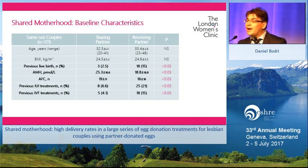This table shows a comparison of baseline characteristics between the sharing and receiving partners. There was no difference in age or BMI. However, receiving partners were more parous and have undergone more previous successful or unsuccessful IUI and IVF treatments, suggesting that recipients were more active in pursuing a pregnancy or simply showing that they were the designated party to carry a pregnancy. For sharers, the slightly higher ovarian reserve markers indicate that in some cases, the medical indication for shared motherhood treatment was a diminished ovarian reserve in the recipient.